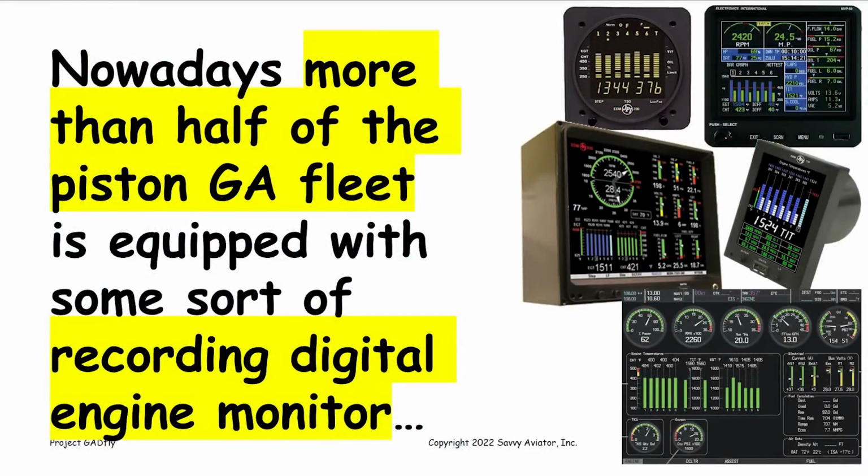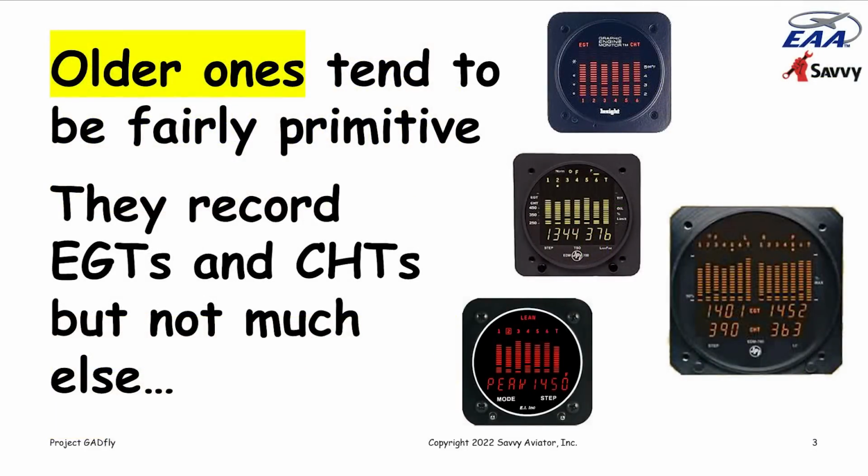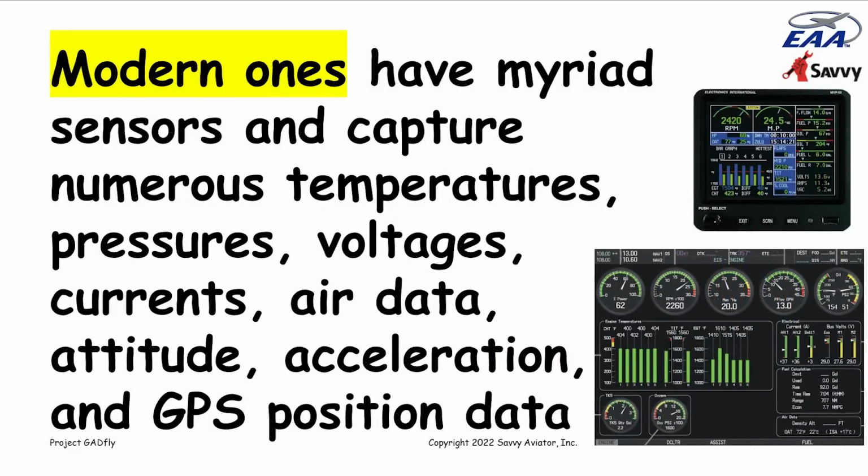Nowadays, more than half the piston GA fleet, probably well over half of the EAB fleet, is equipped with some sort of recording digital engine monitor. The older ones tend to be pretty primitive. They record EGTs and CHTs and not a whole lot else. More modern ones are connected to lots and lots of sensors. They capture all kinds of temperatures and pressures and voltages and currents and air data information, altitude, acceleration, even GPS position data. So they capture a tremendous amount about what's going on.